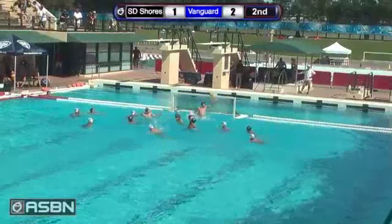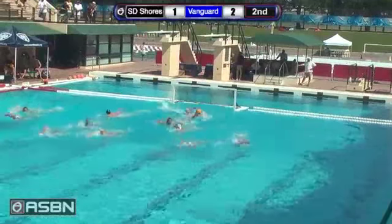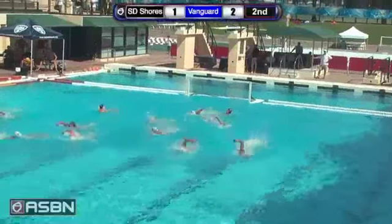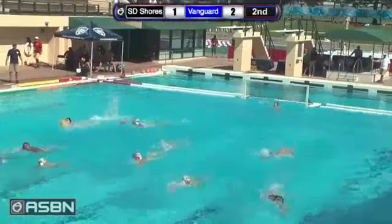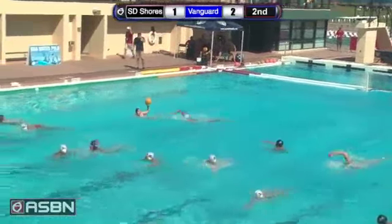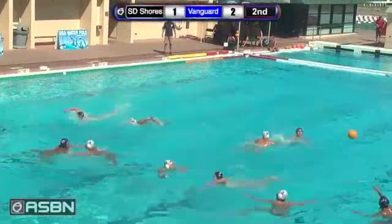Couple of fakes. Outside try. Who else but Saunders bats it down, this time with the left hand. And now he'll swim it out of traffic. And Vanguard on the attack. 2:45 to play here in the first half. This just in, Greg. Pat Saunders is good. Dynamite analysis as always, Coach.